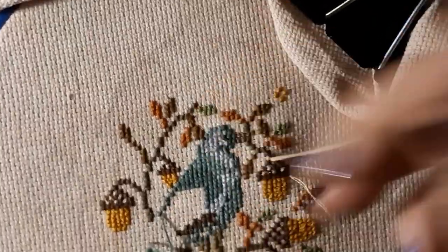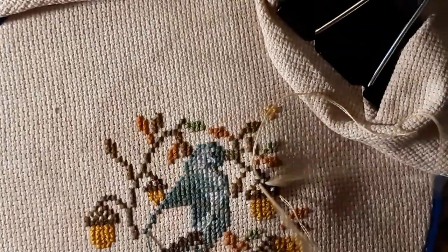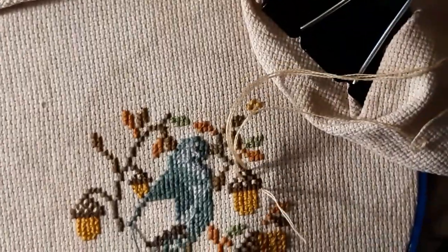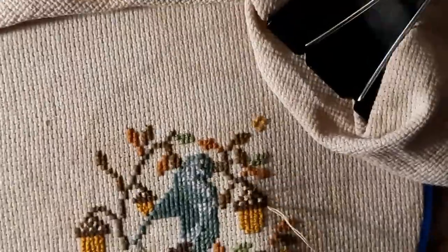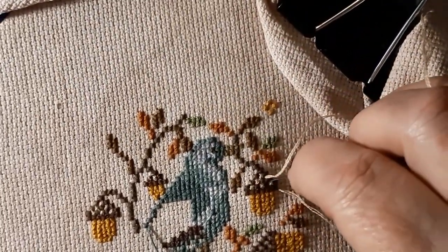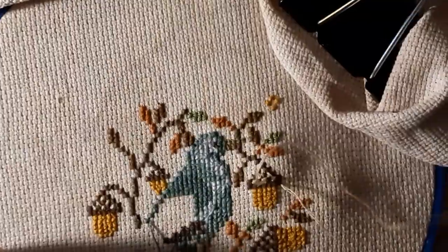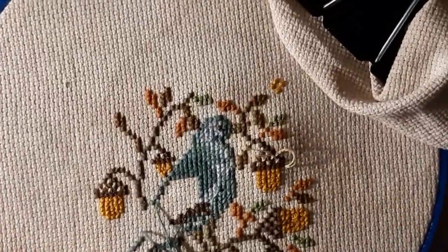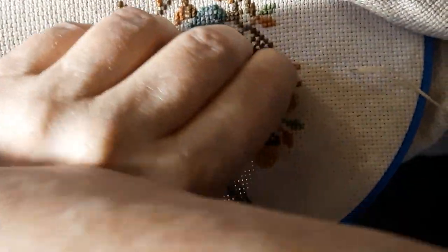Someday I might actually learn how to do a pin stitch. But, you know, it's not on my hit parade. It'll just hit me one of these days and I can do this, so it's a lot easier. Trying to find the holes when it's so tight and small. Let me get that piece of thread out of the way.